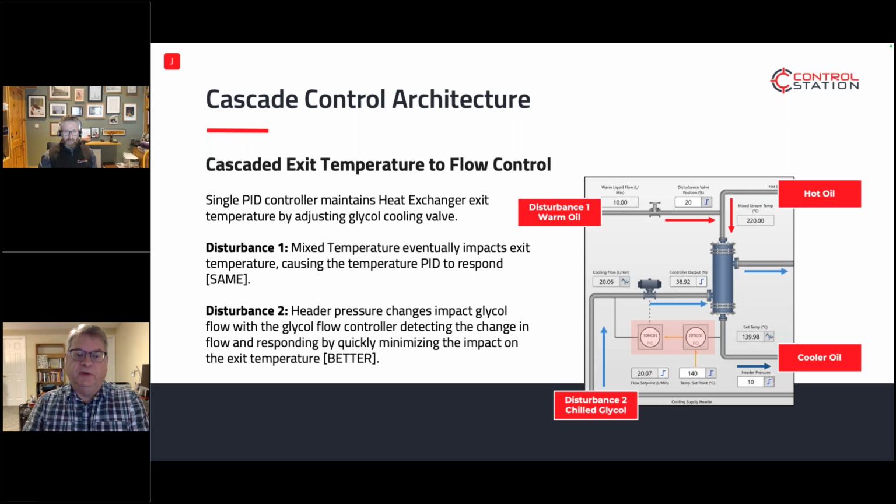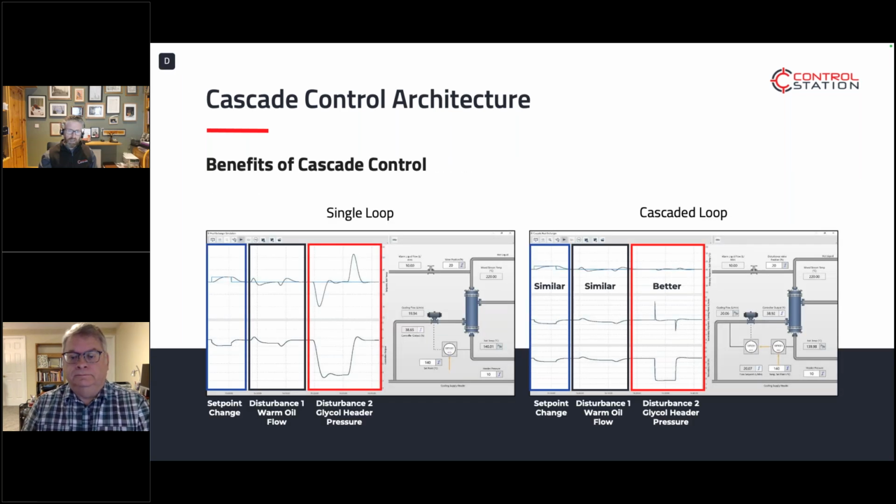Next slide, please. You can see that on this next slide here, where we're just doing a comparison between those two different architectures, single loop on the left and cascade on the right. And we can see there's 3 windows in each one: set point change, disturbance 1 change, and disturbance 2. And looking at the single loop, we can see set point is going to react and respond to a set point. Disturbance 1, the warm oil flow change, is obviously going to cause an upset. It's not a radical upset, it's probably less than 1 or 2 degrees.